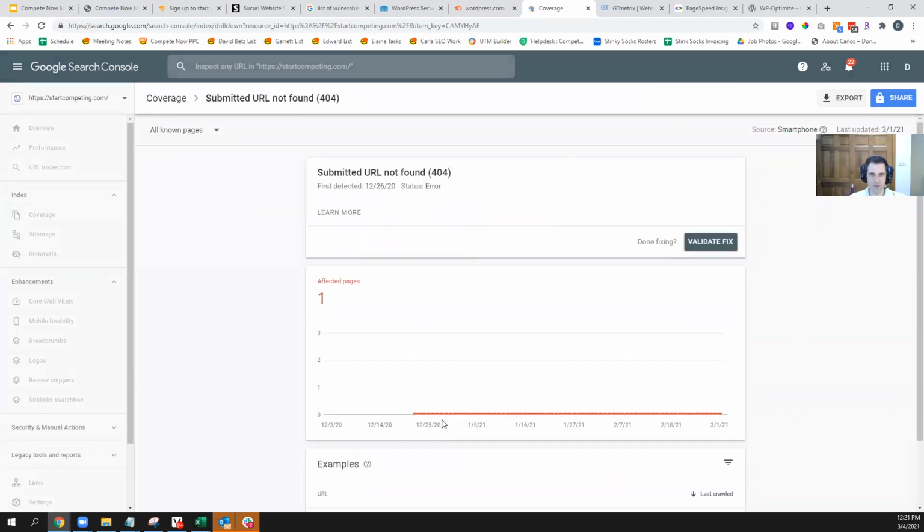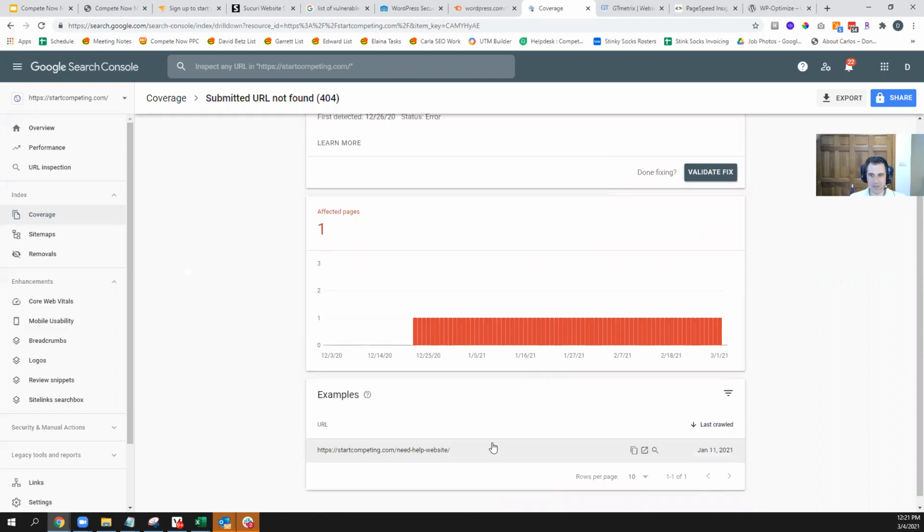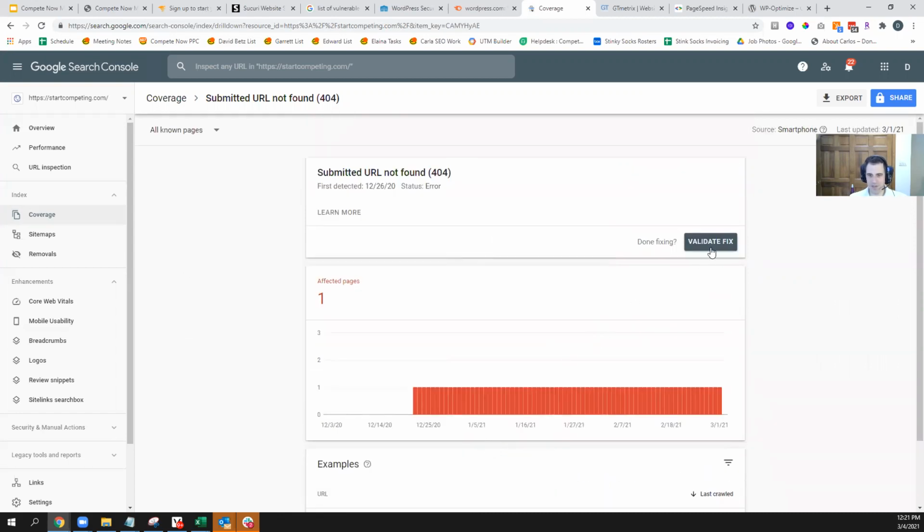So I have a 404 error on my page. It tells me what the URL is. That page must have been renamed or changed. I don't know why, it's a need-help website. So what I'm just going to do is create a 301 redirect and fix that error. Then you can also validate that it's done, and that'll get you fixed up with Google so that you're not getting that.